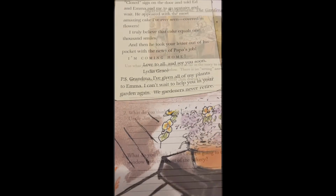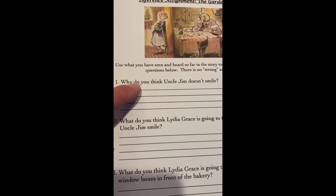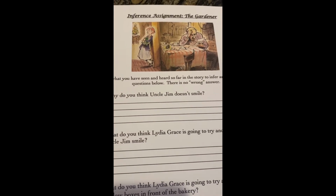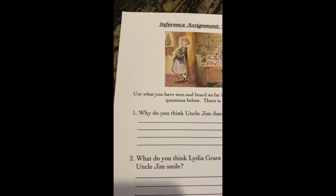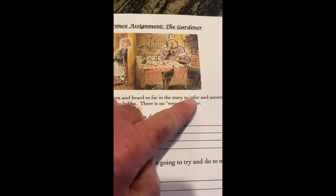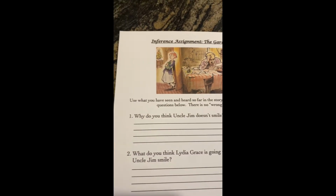We gardeners never retire. So the final question, we just never quite found out. Why do you think Uncle Jim doesn't smile? And that's true about some of the stories that you'll read. You'll make inferences and you'll never quite know what the answers are. You can only infer and do your best with inference to understand it.